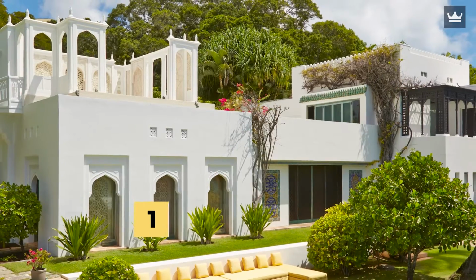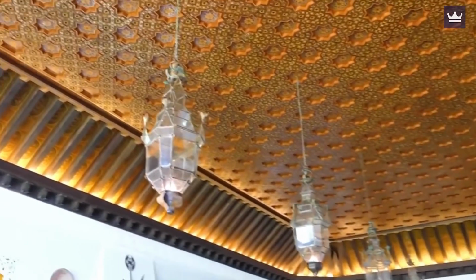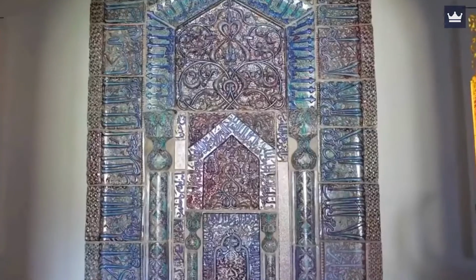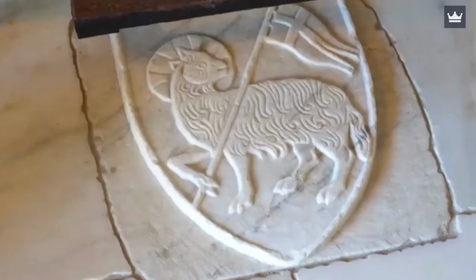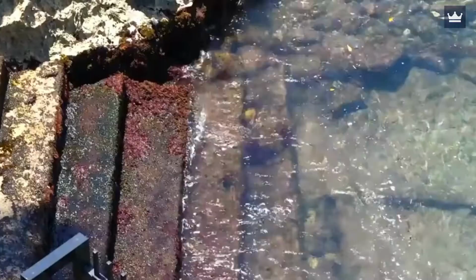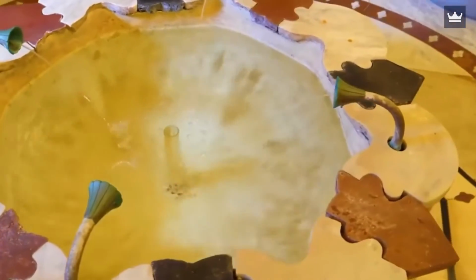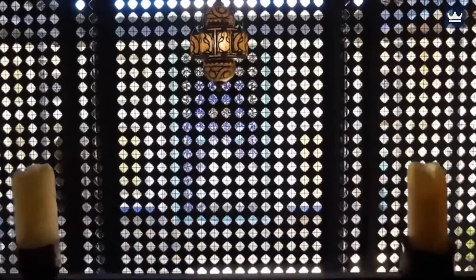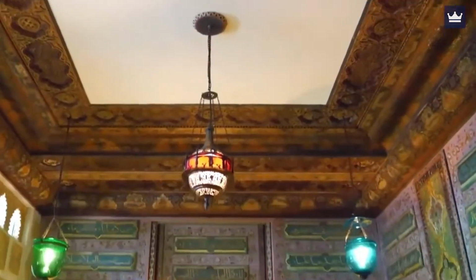Number 1. Shangri La. The last on this list is this museum, which has Doris Duke Foundation for Islamic Art collection to showcase Islamic artwork and design. The collection includes ceramic artwork from the tiles. Visitors also get to see striking architectural pieces which were created by various artists from India, Morocco, and Iran. This museum also includes over 2,500 pieces of decorative equipment, glass, wood, and textiles from different places like the Middle East, Asia, Spain, and India.